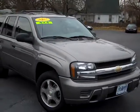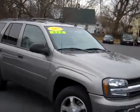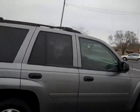Hey, got another nice one for you today. I got a 2007 Chevrolet Trailblazer, four-wheel drive, 4.2 liter V6. Actually, I think it's an inline six. Nice motor, nice transmission, really drives smooth.